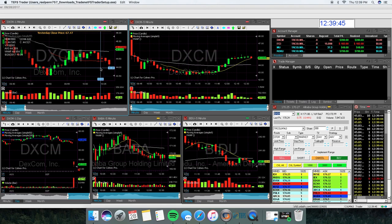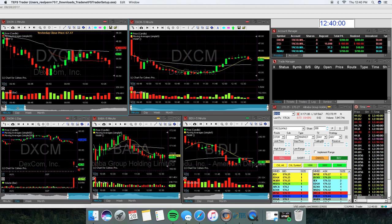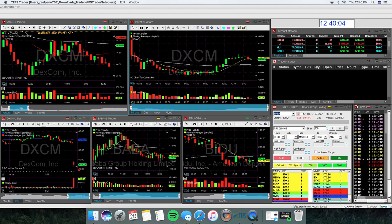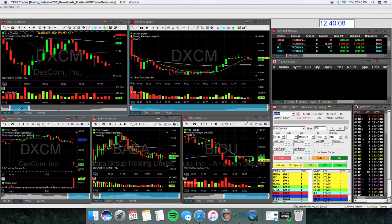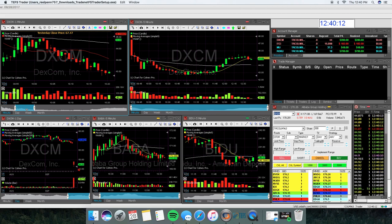So right here at this whole number, I was looking to get short with about a $1 stop. So I shorted, I think it was 200 shares, at 44 with the $1 stop. I got short at 43.99, actually I think it was probably within this candle right here. It kind of bounced around for a while, kept making lower highs.